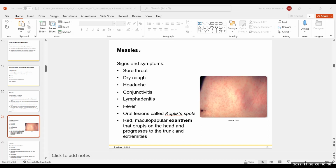Roseola gets this name, sixth disease. This one's fifth disease, that's sixth disease. This is most common in young children between the ages of 6 months and 2 years. So those of you who do any peds, you'll see roseola. Transmitted through saliva or respiratory droplets. The disease has an incubation period of 1 to 2 weeks.